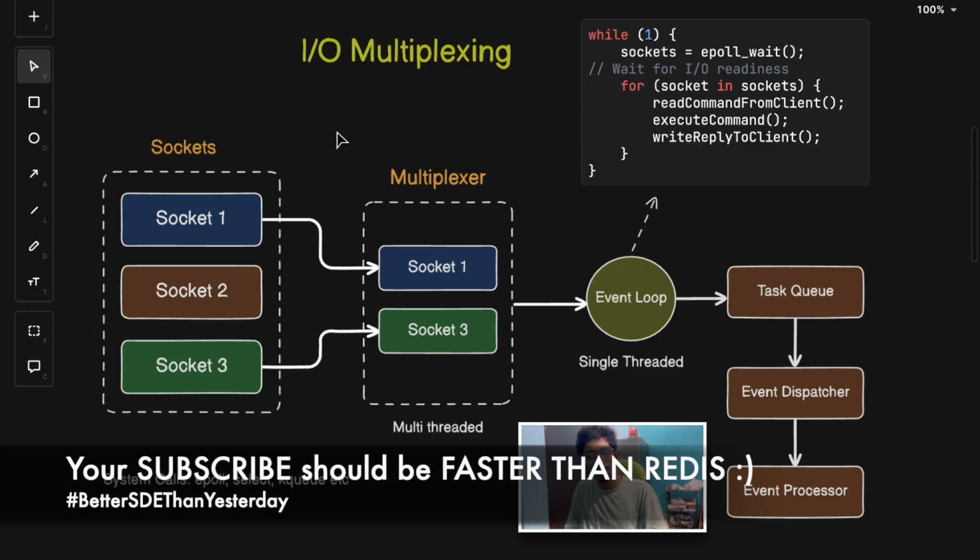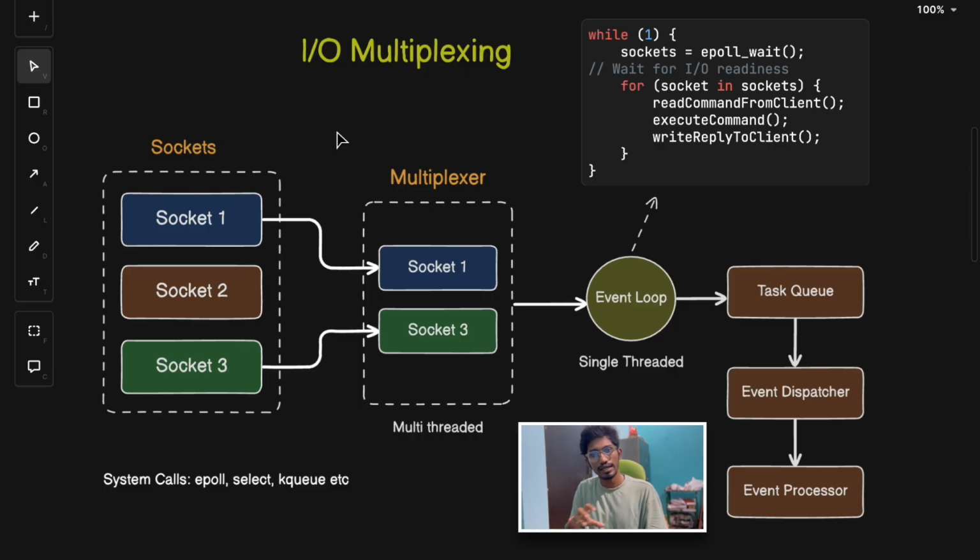So that was about the IO multiplexing step, how different kinds of multiplexers work and how the single threaded event loop processes the incoming request efficiently.